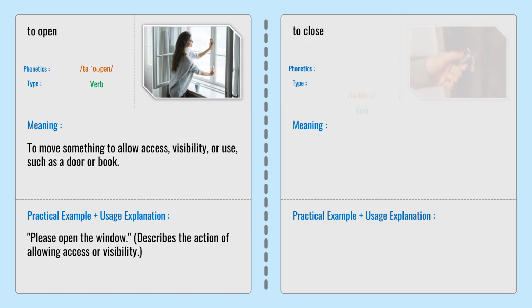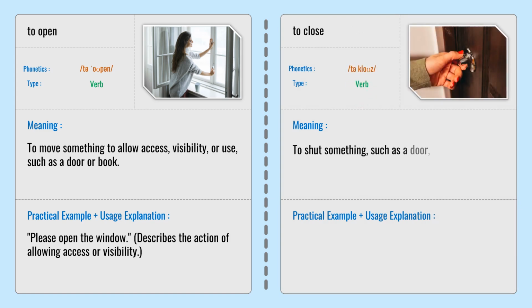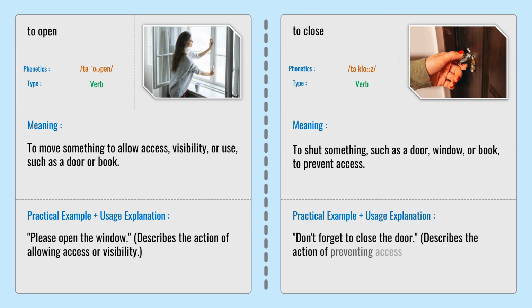To close. To shut something, such as a door, window, or book, to prevent access. Don't forget to close the door. Describes the action of preventing access or shutting something.